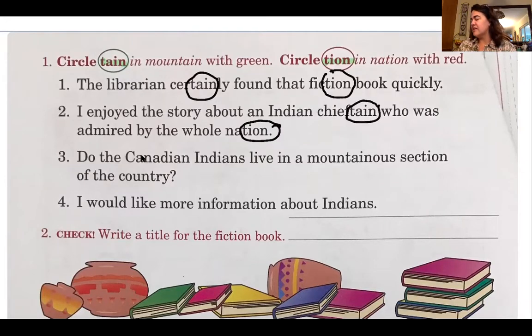Do the Canadian Indians live in a mountainous section of the country? So who can help me there? Let's see. Tino. Tin and mountain, mountainous, right? But the word mountain's there. And the shun in section. Awesome, second grade. I would like more information about Indians. Where are we going to? Yes, the shun in information. Good job.